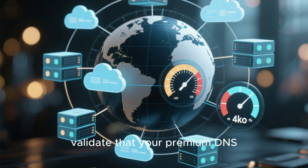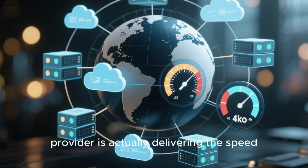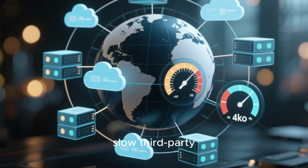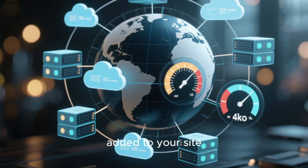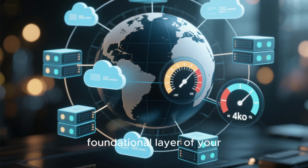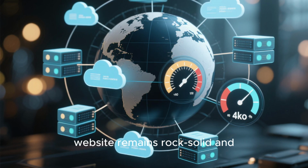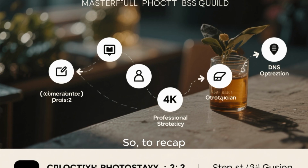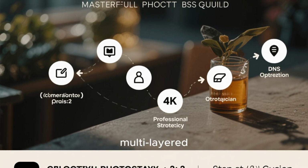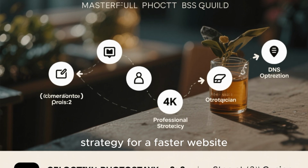It helps you validate that your premium DNS provider is actually delivering the speed you're paying for, and helps you spot any new, slow third-party domains that might have been added to your site. Keeping an eye on your DNS performance ensures that this foundational layer of your website remains rock solid and lightning fast over time. So, to recap, optimizing your DNS is a powerful, multi-layered strategy for a faster website.